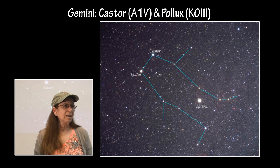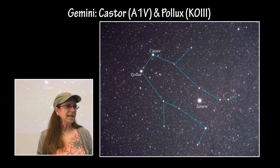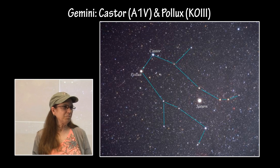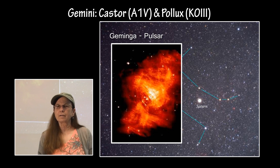Gemini has Castor and Pollux. Castor is actually 3 pairs of binary stars, so there are 6 of those. Pollux is actually a red giant on its way to becoming a white dwarf. And in this constellation is Geminga, which is a pulsar.